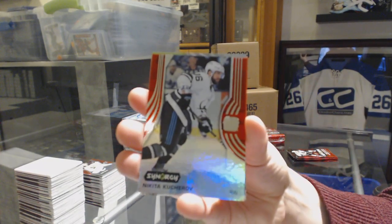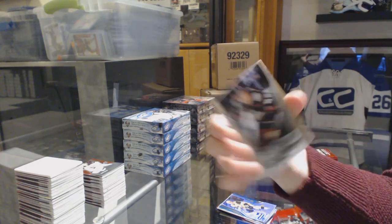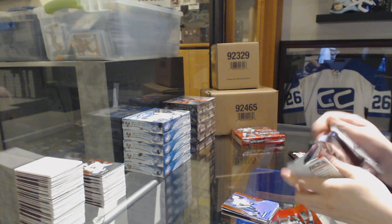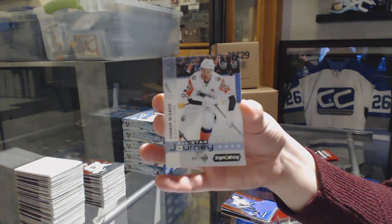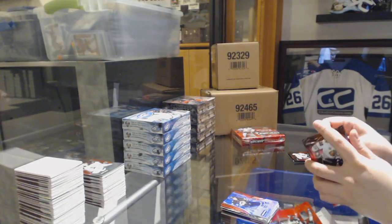Red of Nikita Kucherov for the Lightning. Exceptional beginnings, number /999 for Montreal, Ryan Poehling, and Millennial Impact for the Ducks, Max Jones. We've got a red of Mikko Rantanen for the Colorado Avalanche, All-Star Journey of McDavid for the Edmonton Oilers, and Impactful Performers for the Vancouver Canucks, Elias Pettersson.